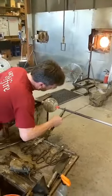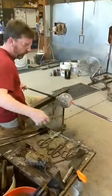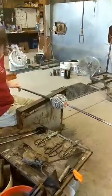Okay, so he's got that putty centered up on the bottom and well attached. Going to let that cool a little bit, but he's going to chill the neck with a little bit of water.